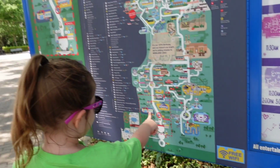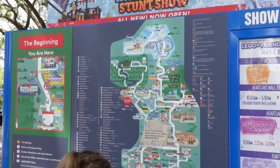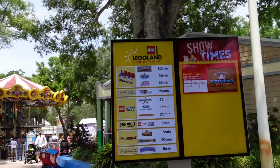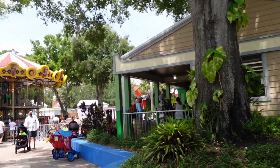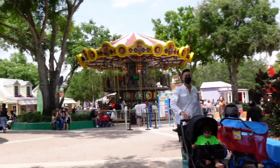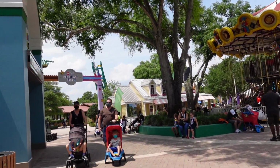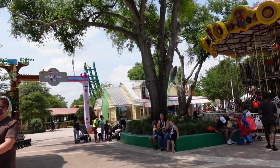We're up there. Are we there? Yep, you are right. The big store. Yep, this is the map. So I guess the wait time is pretty busy today on a Saturday. There's a couple of treats over here too, so we're gonna try that later. Let's go see where our friends are. There's Heart Lake City, right next to the carousel when you walk in.